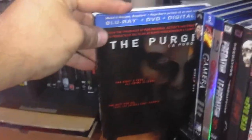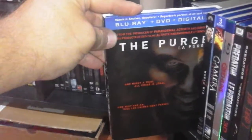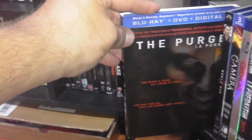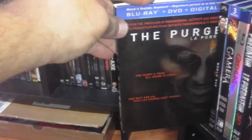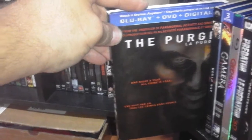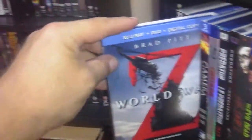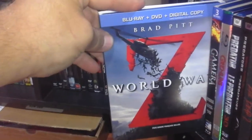Next up is The Purge. Yeah, talked lots about this movie before. I am not a fan of the end. I think the end of this movie is such a cop-out. But, you know, the first half was pretty enjoyable, but I'm curious to see what they do with the sequel, nevertheless.